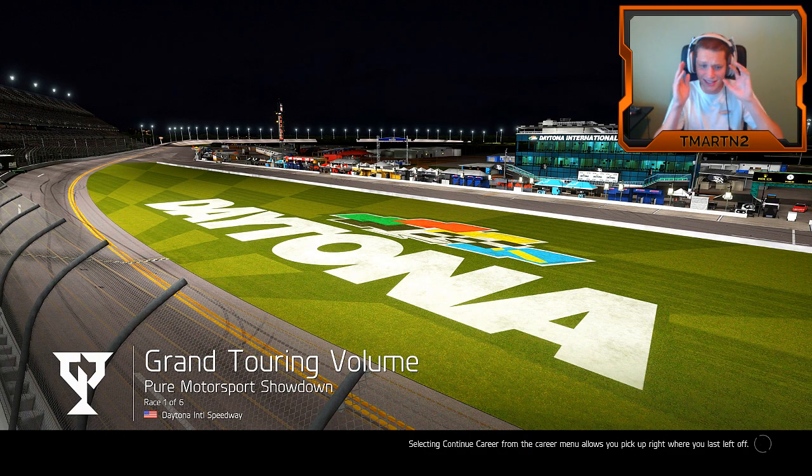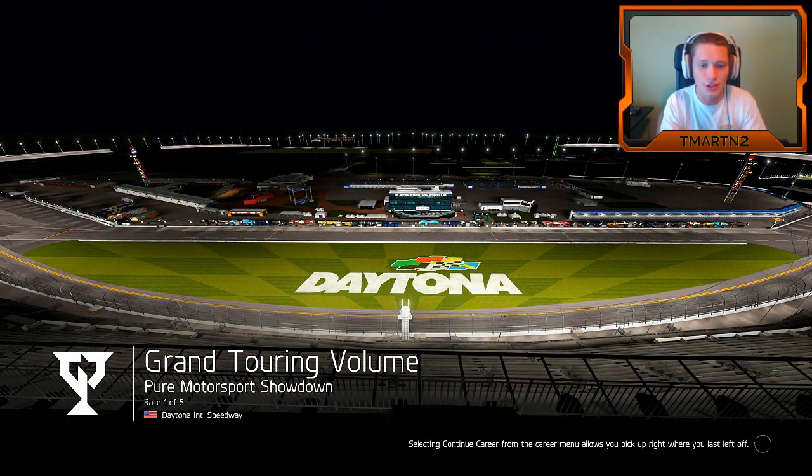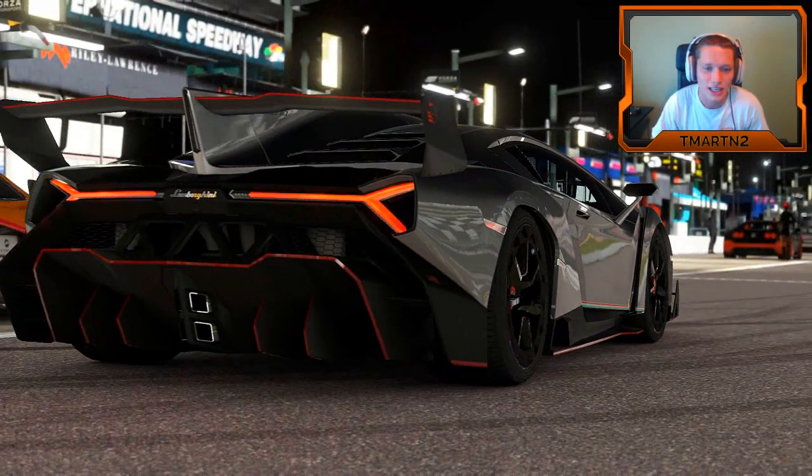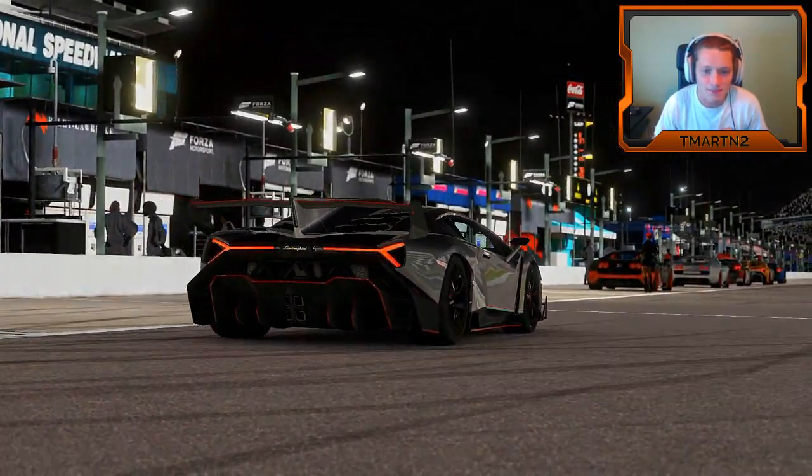This is the perfect track to do it on too, because we have those long banked turns with the straightaways. Let's join the 200 mile per hour club. We're going to see if we can get it. I'm hoping we're going to be able to get it. And just think about the cars we're going to be racing. This is going to be so cool. The next six or seven episodes are just going to be absolutely insane. All right.